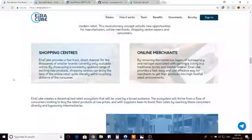Shopping centers: EiraCube provides a fast track direct channel for the thousands of smaller brands currently only available online. By showcasing a constantly updated range of exciting new products, shopping centers can bring the best of the online retail quite literally within touching distance of the consumer. Online merchants: by removing the numerous layers of bureaucracy and red tape associated with gaining a listing in a traditional brick and mortar retailer, EiraCube provides a fast, easy, and cost-effective way for merchants to get their products into high footfall retail environments.